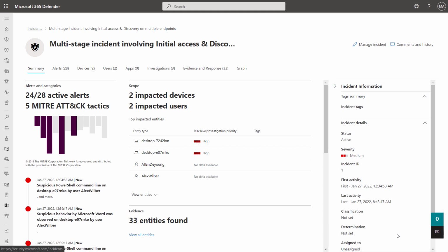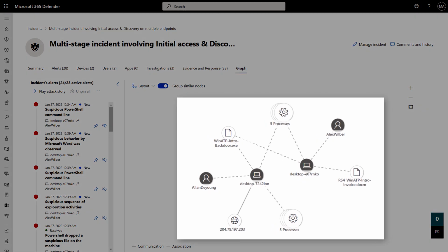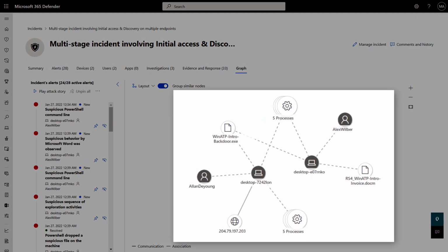One of the best ways to visualize what happened is with the incident graph. So what you're seeing here are all of the stages in one view with our 2 users, Alex and Alan, their devices, along with malicious files, processes, and an IP address.